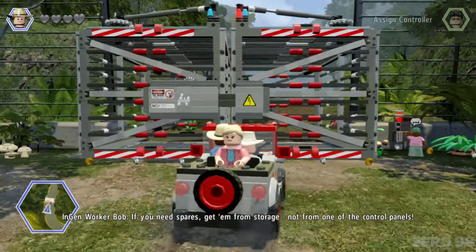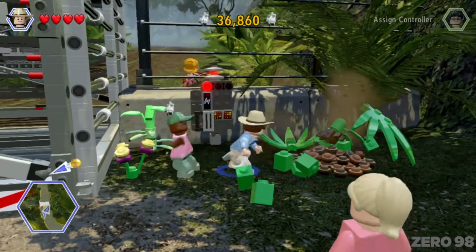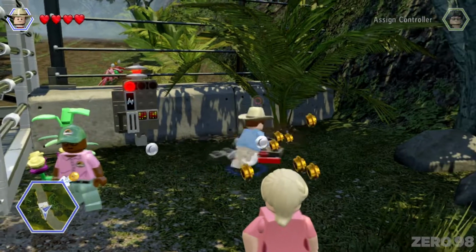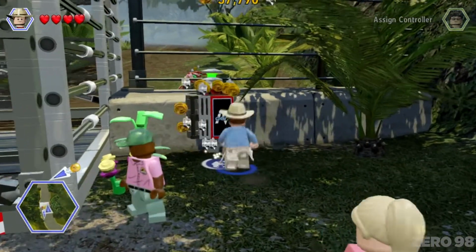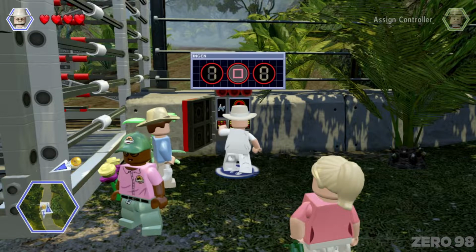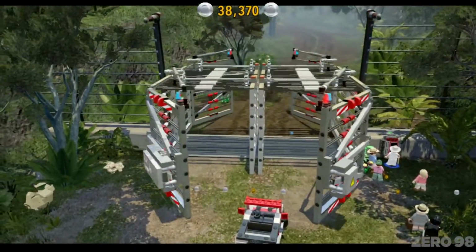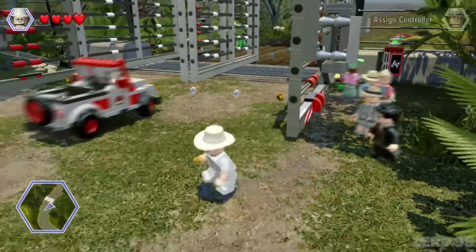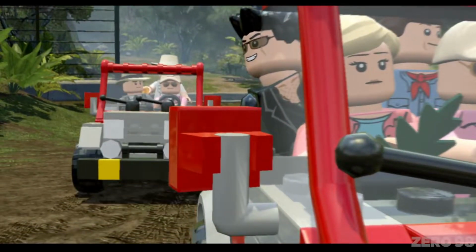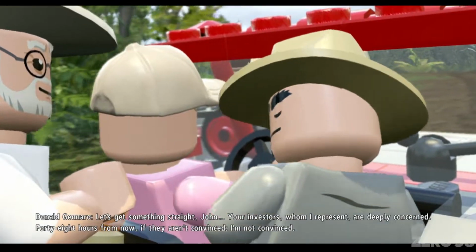You need spares, get them from storage, not from one of the control panels. Let's get something straight, John. Your investors, whom I represent, are deeply concerned. 48 hours from now, if they aren't convinced, I'm not convinced. I'll shut you down, John.